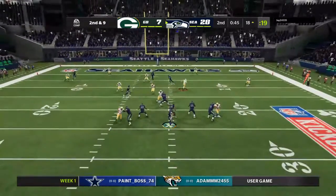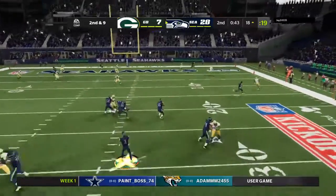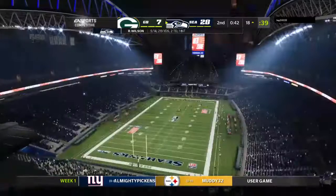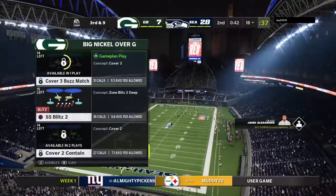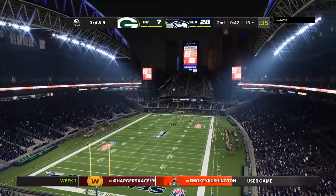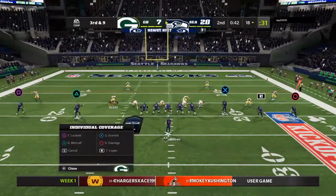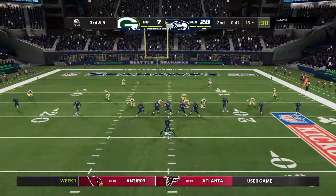Play action. Now Wilson. And this is intercepted, but they'll say out of bounds. So very close to a turnover there in the end zone. After an incomplete pass on 2nd down, that'll leave him trying to convert on 3rd and 9.